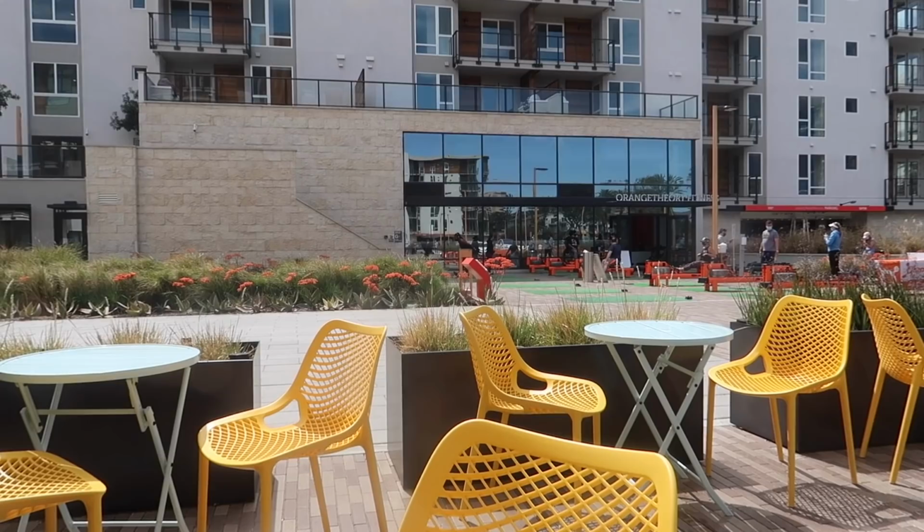And then you also have access to the port. So nice, it's so fresh. You have a sun. You have Orange Theory across. You can grab your breakfast before you get your workout. Take a walk by the marina down there.